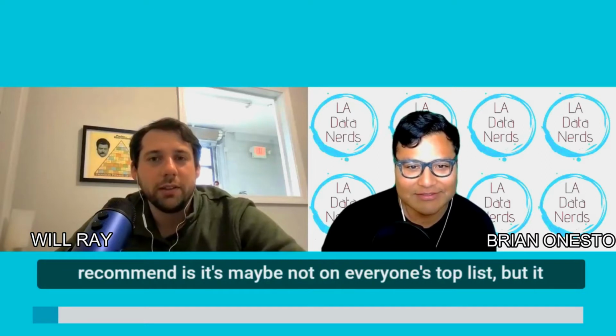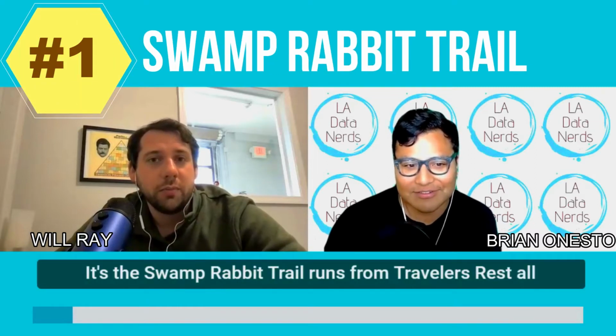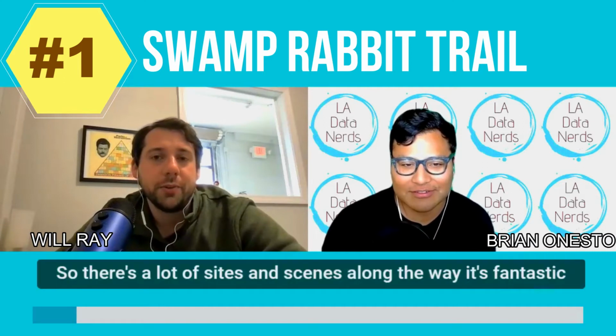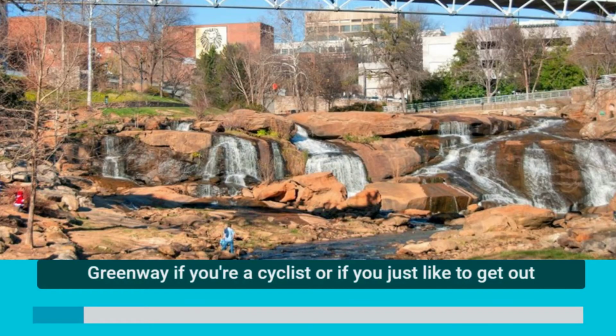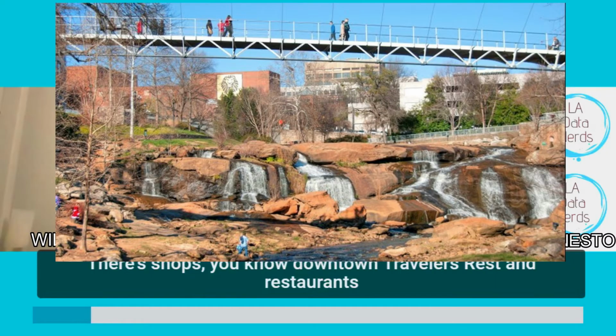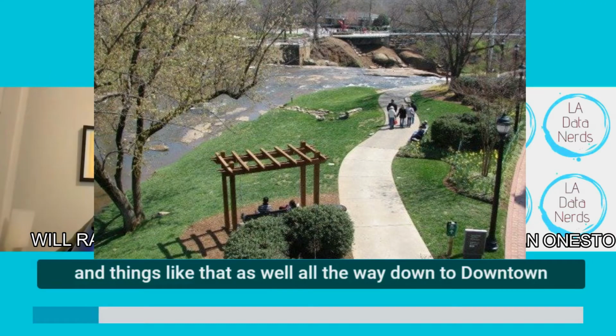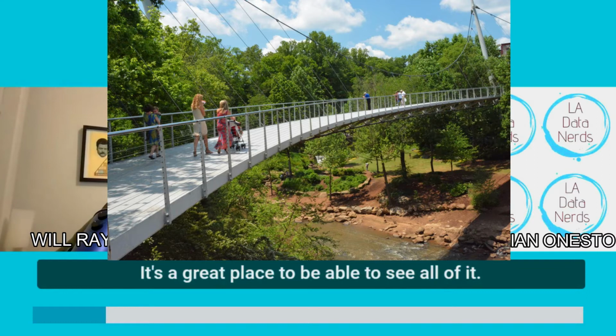Yeah, so the number one thing here in Greenville that I would recommend is maybe not on everyone's top list, but it is certainly something that we see a lot of people coming and visiting from other parts of the state as well as other parts of the country. It's the Swamp Rabbit Trail. It runs from Travelers Rest all the way through downtown. So there's a lot of sights and scenes along the way. It's a fantastic greenway if you're a cyclist, or if you just like to get out in a stroller or just go on a normal Sunday stroll. It's great for any of that. There's shops in downtown Travelers Rest and restaurants and things like that as well, all the way down to downtown Greenville. So if you're looking to get some exercise and see the sights and scenes of Greenville County, it's a great place to be able to see all of it.